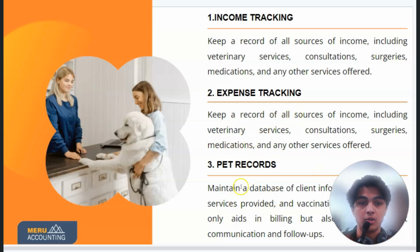Next is pet records. You have to maintain a database of the client information, the information of the client and the information of the pet and the details of that pet, and what services you gave to that particular pet. You have to record all these things, and also you have to keep vaccination records. We know there are some injections that we give to pets, like the rabies injection or any infection-preventing injections. So you have to record all these vaccination records too.